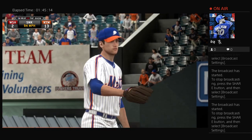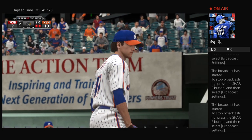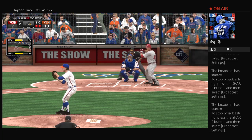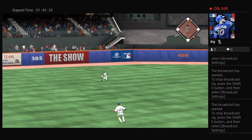No offer on that one. 2 balls and a strike. He's ready. Now the pitch. Now a swing as he rifles this one into center for a base hit.